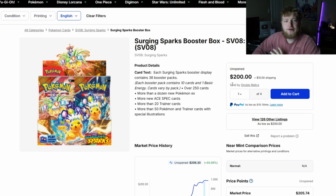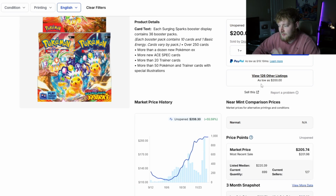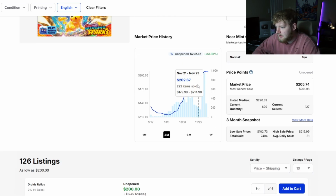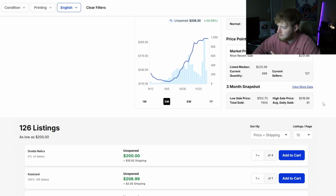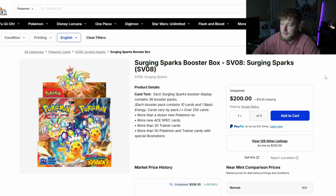It seems to have teetered out finally of just going up in price for booster boxes. They've been stuck at $200 to $210 for like 2 weeks now, which is good. I think $200 is a good spot for this set to chill at for the time being, especially while it's still being printed. There's still certain Sparks packs fluctuating in all the boxes, 10s, whatever. Once those are finally gone, we'll see some more growth on this, but 200 is pretty solid.